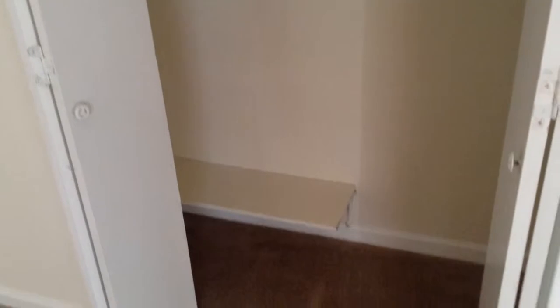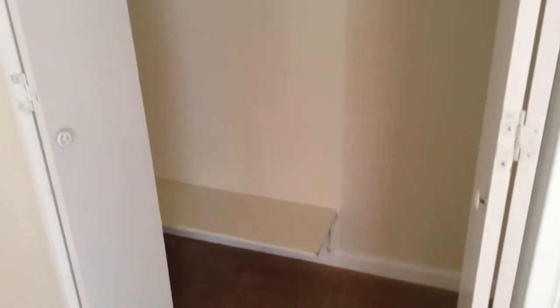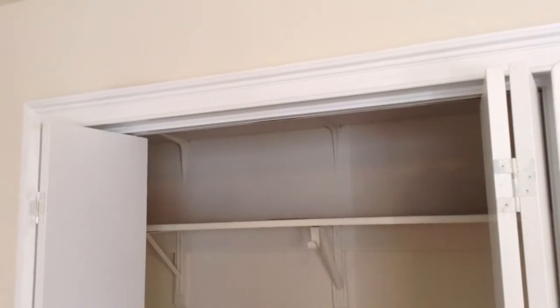Now we're going to look at the master bedroom. This master bedroom is very spacious and very large. Features fresh paint, really nice ceiling fan. There is plenty of space in the master bedroom closet because there's two closets. That's closet number one.